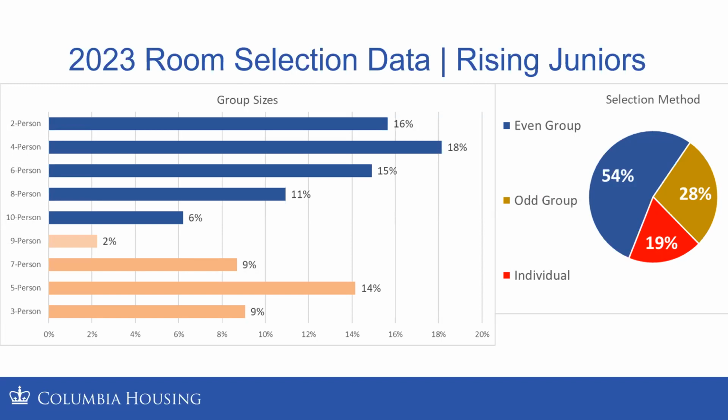During your class is the point every year where we run out of corridor style singles, which means that those 19% of people, depending on where the lottery numbers are, some of them won't be able to select. Because if you go in as an individual, the only space that you can fill is a corridor style single. That means no singles within suites. So if there are no more corridor style singles, you officially earn yourself a spot on the guaranteed assignments list. And for the odd number groups, if there are no more odd configuration suites, then you as well would not be able to pick. So again, we recommend forming an even numbered group.